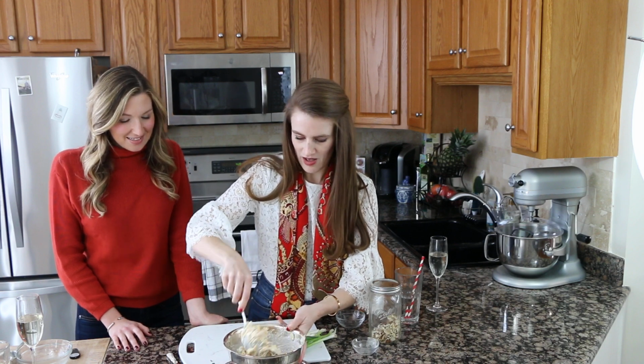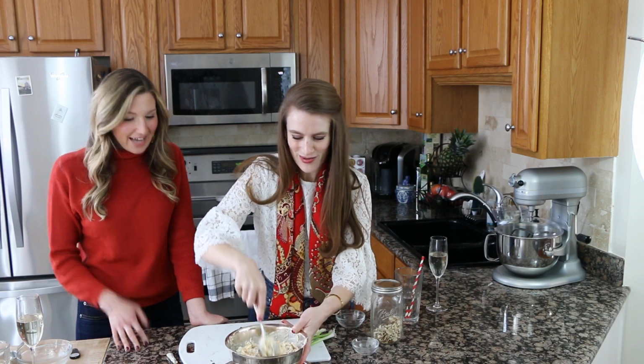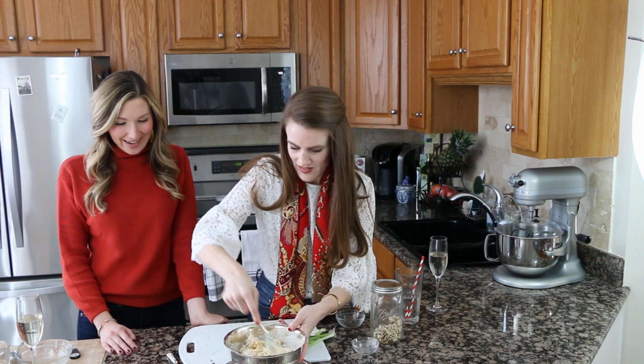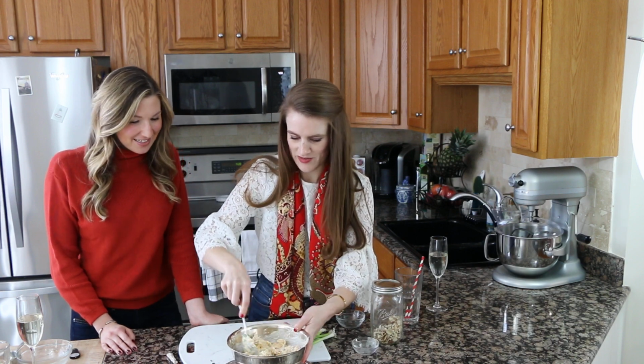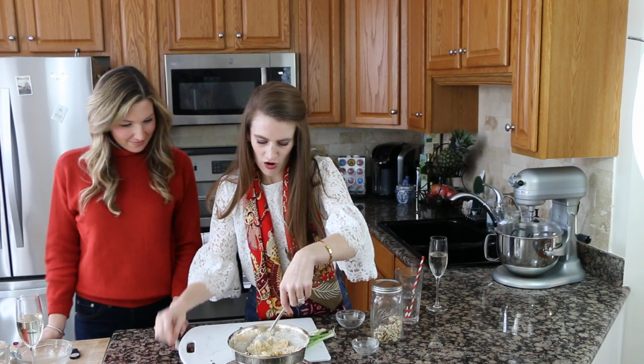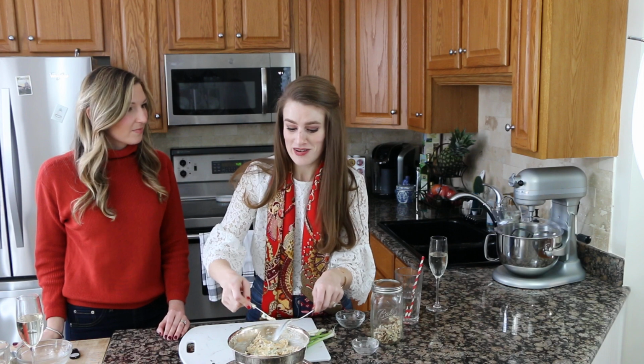Just mix that all up. That looks so good. I know. So now I totally see what you mean with it being kind of like a pimento cheese, a little spin on it. Yeah, I love this. Just like pimento cheese, except you've got all these other ingredients. So we've now got a great savory dip. This on its own tastes delicious.